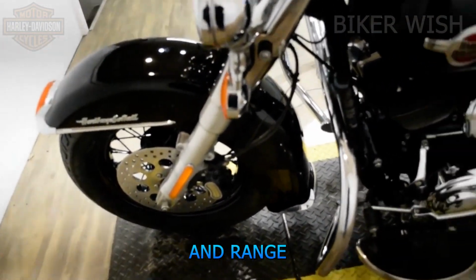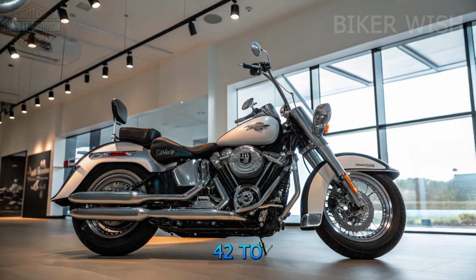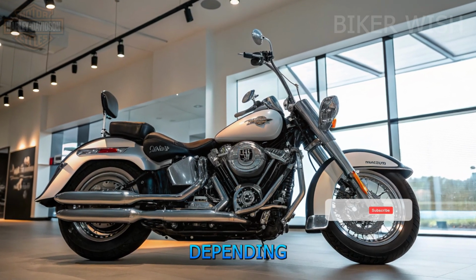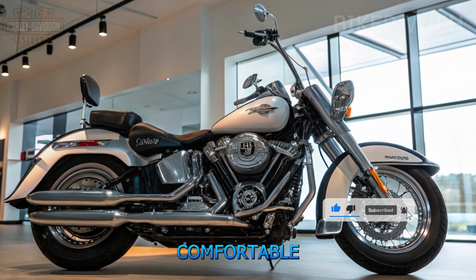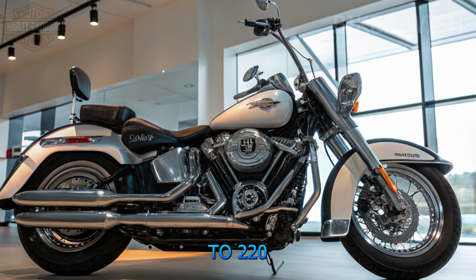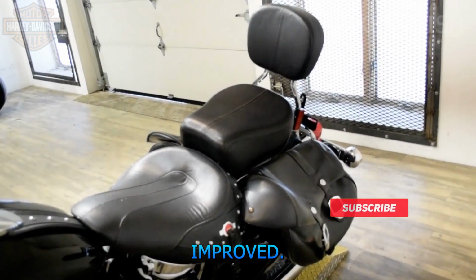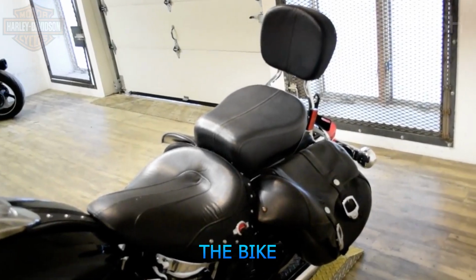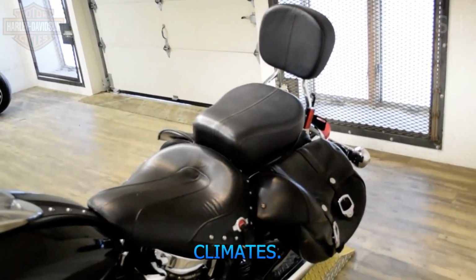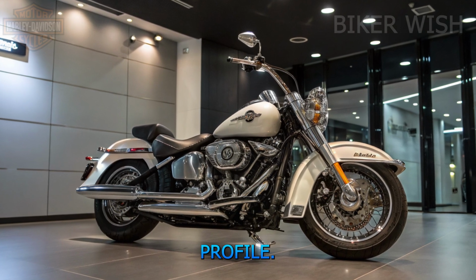Fuel economy and range, respectable for a big twin. The Heritage Classic averages around 42 to 43 miles per gallon, depending on how you ride. With a 5-gallon tank, that gives you a comfortable cruising range of 200 to 220 miles, more than enough for most highway runs or weekend rides. Heat management has also improved. The rear cylinder cutout system keeps heat off your legs at idle, making the bike more comfortable in urban settings or warm climates.